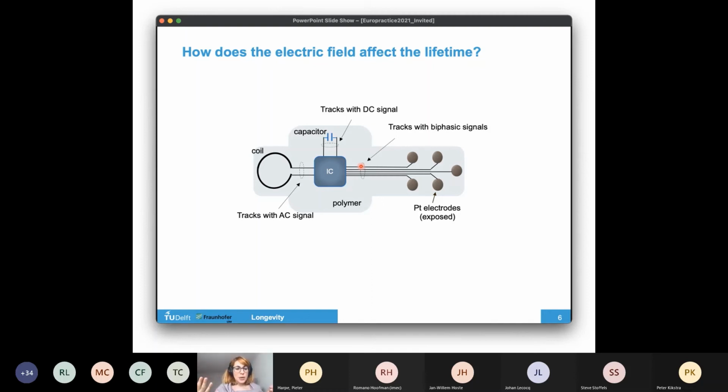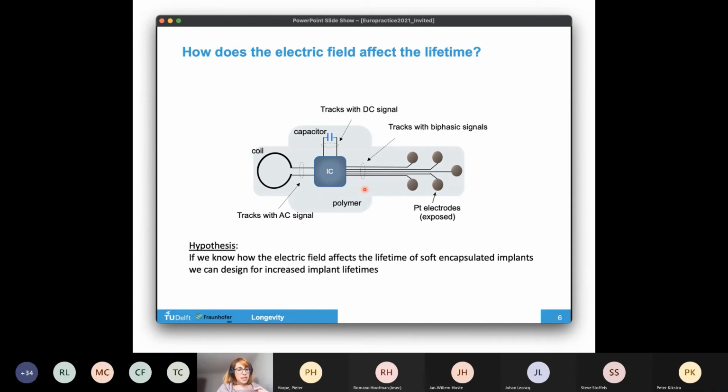And when we take a look at this and consider this, we see that these are not the same structures eventually in the body. In the body, we have an ionic environment, and these tracks are going to see different kinds of stress signals. We have DC signals, we have AC signals, and here we will have, for example, biphasic signals. So the hypothesis here is that if we know how this electric field affects the lifetime of soft encapsulated implants, then we can use this knowledge to design for increased implant lifetimes.